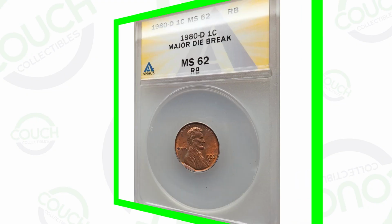We are uploading every single day, showing you guys coins to look for or paper money to look for from the bank and coin rolls, even in your pocket change or in coin collections that you may have inherited. So as always, let's just hop into this one.